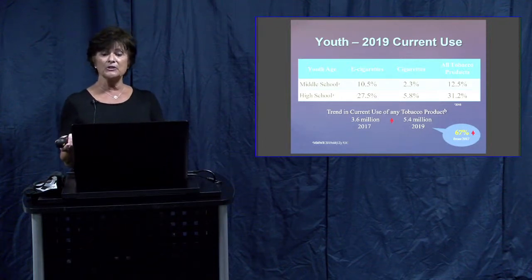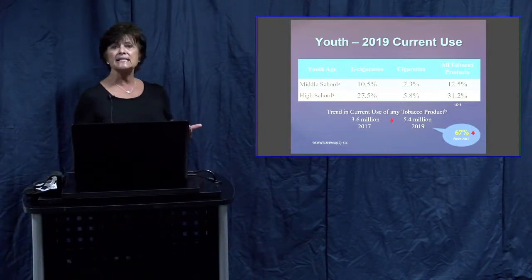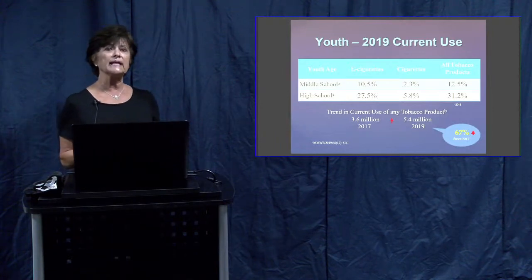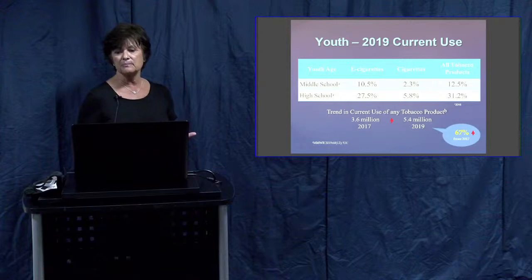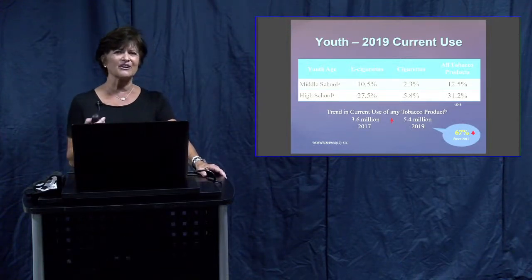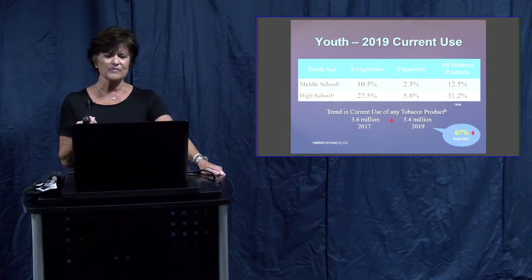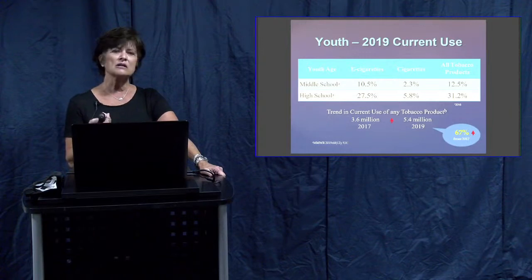So if you look at the all tobacco use, what you see is there's maybe a little overlap, but not a tremendous amount. And then you get to high school, and it's an astounding almost 28% are current users. Now, about 5.8% are cigarette smokers, and then 31.2% are tobacco users. Almost a third of our youth, this is high schoolers, so we're talking 14 to 18 or 19, are vaping. Almost a third on a regular basis.